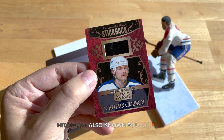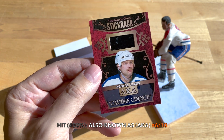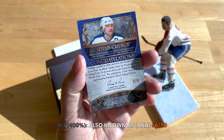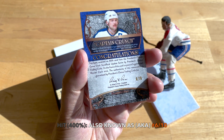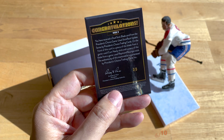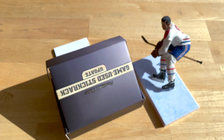Speaking of the Leafs, so we're hitting all the Habs rivals. Captain Crunch. Captain Crunch. Let's do lunch. Very nice. 6 of 10. What was the Cam Neely one? The Cam Neely one was 3 of 5 only. That is really, and obviously game used. I mean, if they look like that.